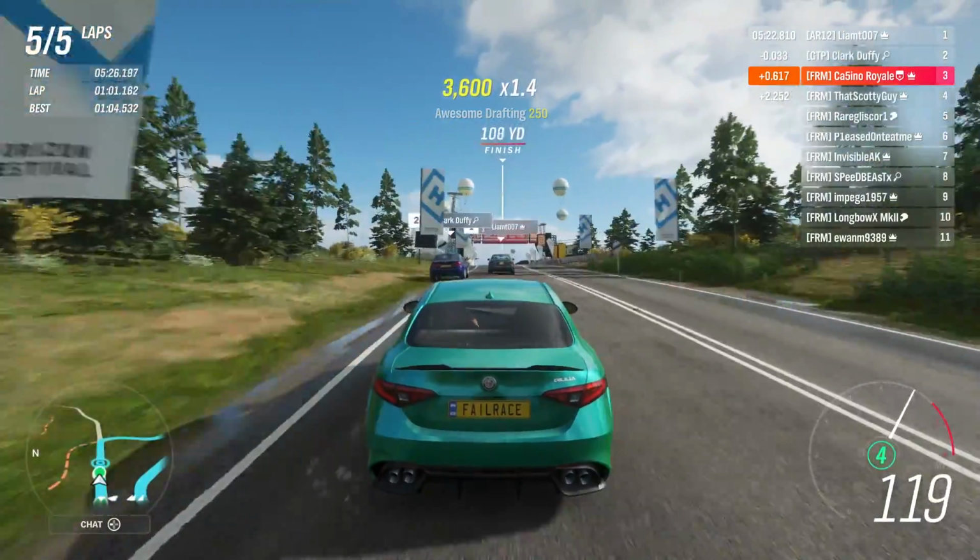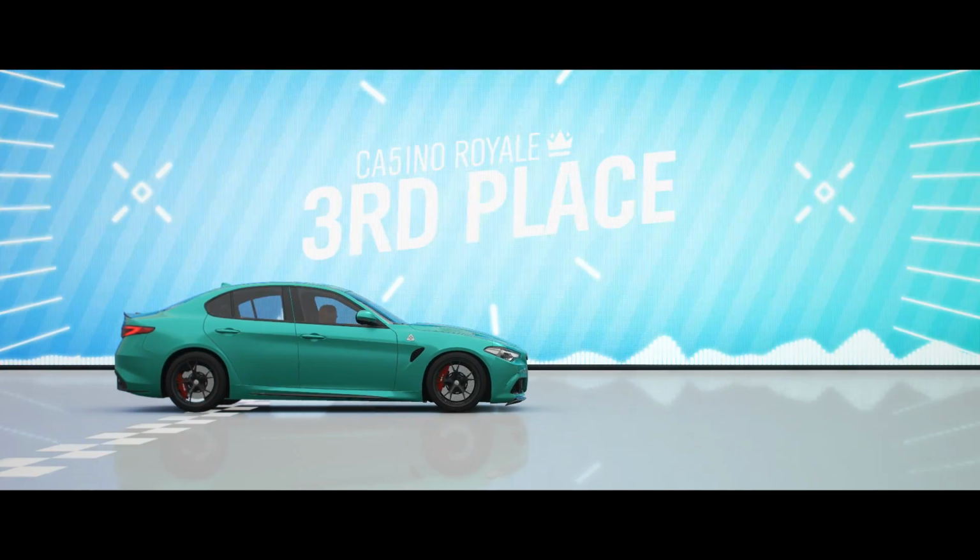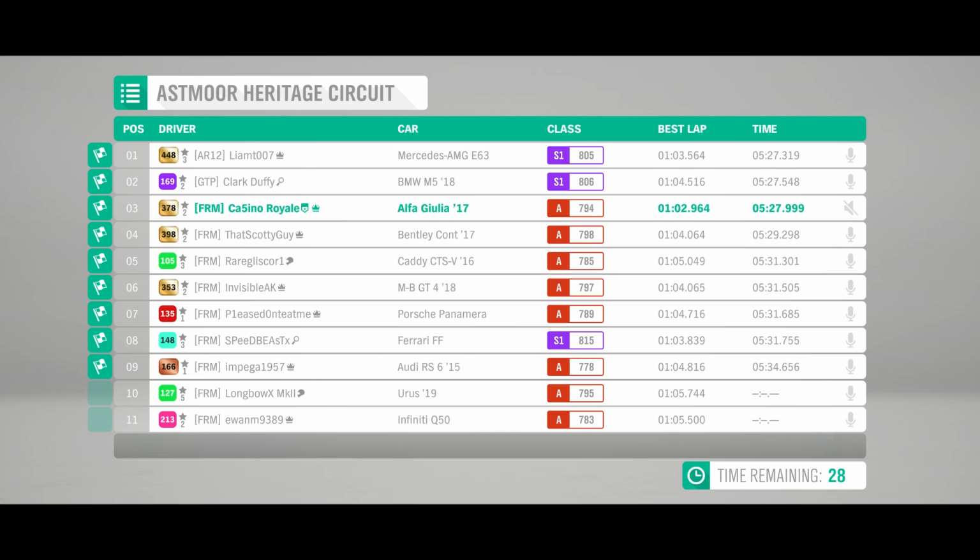The BMW slid. The BMW's not going to be able to do it. The M5's going to have to settle for second place. We will cross the line in third. We get the Alfa onto the podium. Fastest lap will go the way of the Giulia as well. Yes, it does. Only vehicle into the 102s around here. The Giulia 102.9. 104s for the likes of the Bentley and the Mercedes GT4.